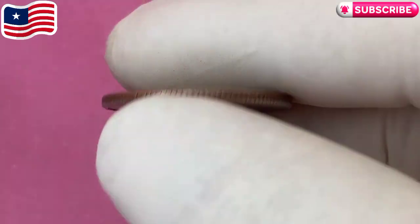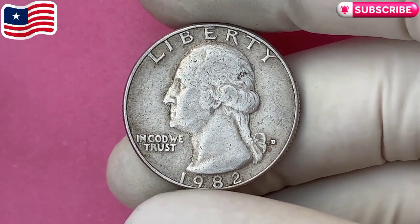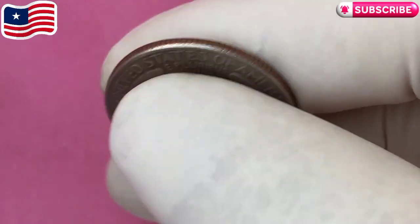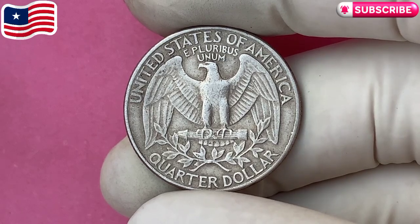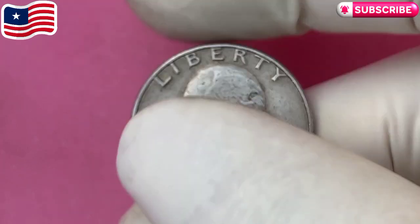If you suspect you have a rare 1982 D quarter, the best thing to do is examine it closely. Use a magnifying glass to scrutinize the date, lettering, and edges. Look for any signs of doubling, unusual gaps, or irregularities. Weight and diameter can also be measured to ensure authenticity.